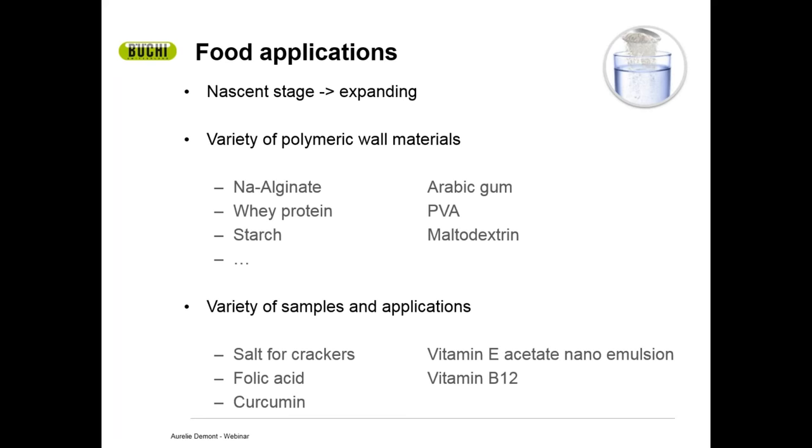For example, some spray drying of salt was done for salty cheese crackers. They were analyzing the sensory effect of using this spray dried salt instead of normal salt. And they realized that using nano spray dried salt on the cracker was preferred by the testing panel, so they liked those crackers better than the ones with normal salt. The study concluded that maybe by reducing the size of the salt grain, we would be able to reduce sodium intake in people by between 25 and 50%.